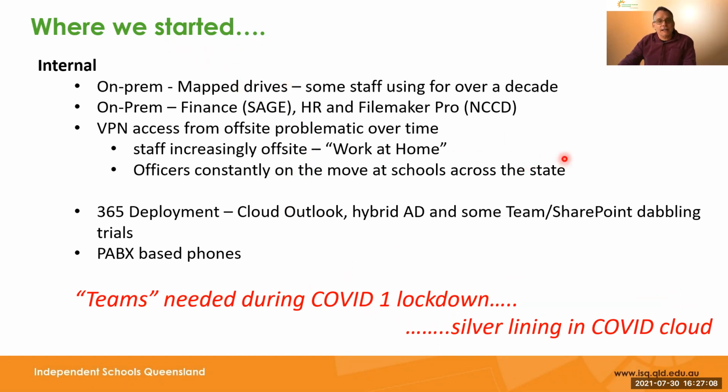Internally, we've had map drives, a big stack of map drives for all the files for over a decade, a whole lot of on-site applications, VPN, which was problematic with more people working from home. We had COVID, we have offices all over the state. We needed a web-based system that's easily accessible. We were dabbling with 365 already, Outlook was already up there, hybrid AD, and we were dabbling and learning a bit about Teams. We had a PABX-based phone system as well.